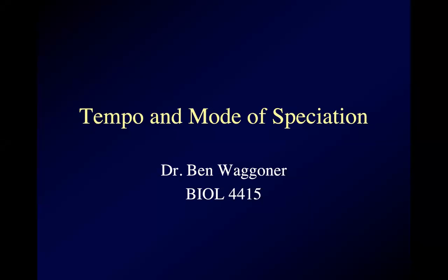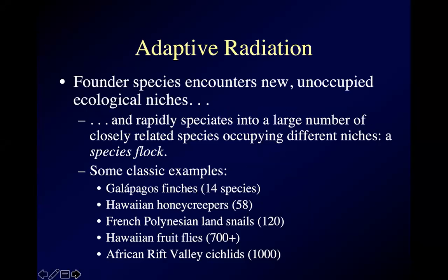I wanted to flap my gums a bit more about speciation. We've talked about how it can happen. We've talked about the allopatric mode, and about how sympatric speciation can happen and seems to be more common than we used to think. It's worth looking into when and where and how fast it can happen.